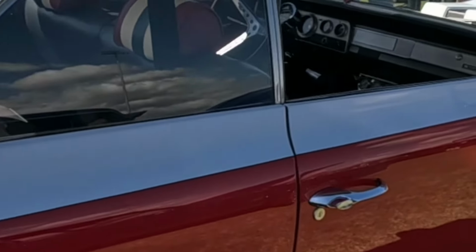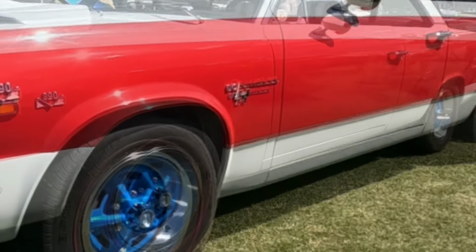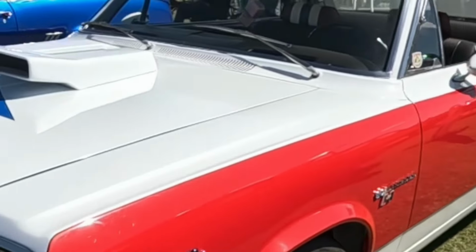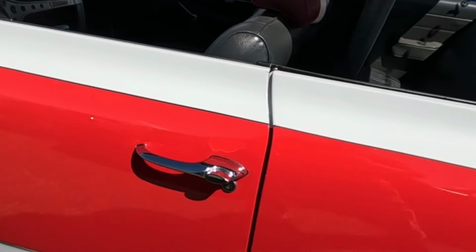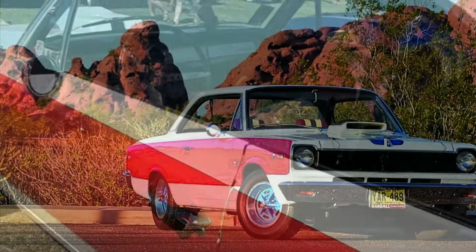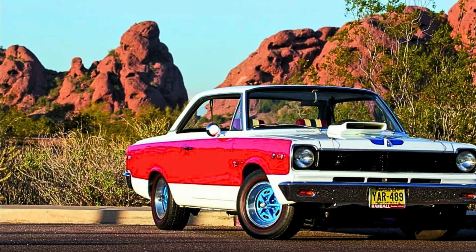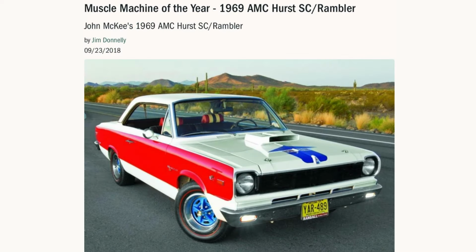There's a thin black pinstripe that goes around the thick red stripe going down the side of the vehicle. After the red stripe was repainted, as luck would have it, John ended up hiring the same pinstriper, unknowingly to John, that had pinstriped the vehicle after the repairs were done in 1969. The pinstriper was able to confirm the story of Mike Randall and the fender bender with this SC Rambler. In 2018, John's car was selected by Hemmings Muscle Machine magazine for the car of the year.